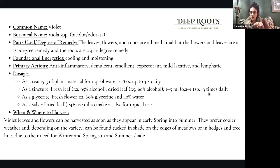To make tea, do you dry the flowers? You can dry the flowers. I don't think that violet flower tea is that good. I think I really love doing violet flower glycerin-based extract.